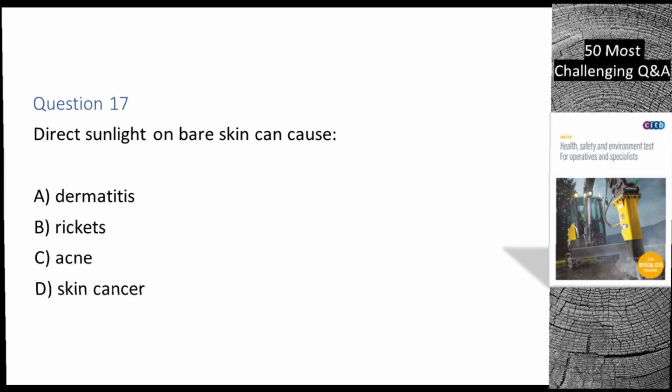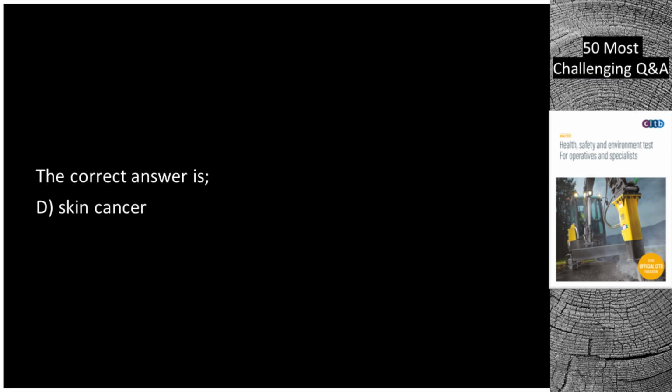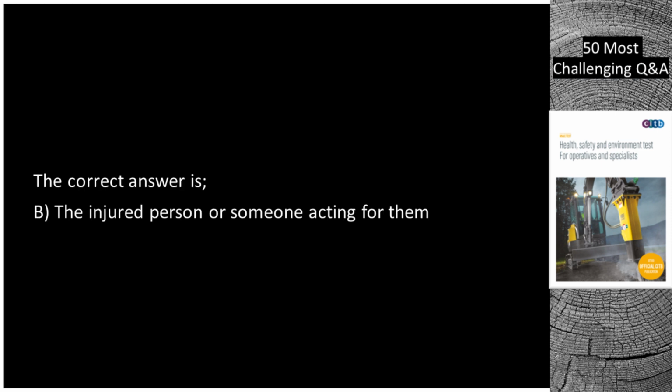Question 17. Direct sunlight on bare skin can cause A. Dermatitis. B. Rickets. C. Acne. D. Skin cancer. The correct answer is D. Skin cancer. Question 18. If someone is injured at work, who should record it in the accident book? A. The site manager and no one else. B. The injured person or someone acting for them. C. The first aider and no one else. D. Someone from the Health and Safety Executive, HSE. The correct answer is B. The injured person or someone acting for them.